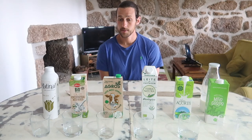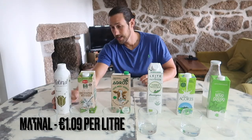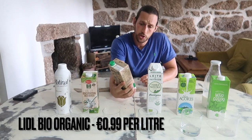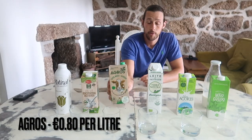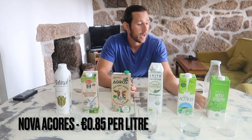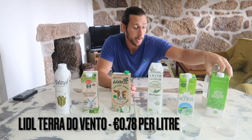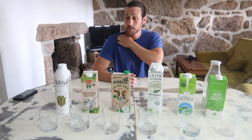So we've got six different types of milk here. This one in a really posh bottle, Matinal. This is Lidl's own bio-organic. Agros, not sure exactly where in Portugal it is. There's a few different places called Agros, but it's got a big cow on the front. This is the biologic pasture-fed cows from the Azores. This one is also from the Azores, Nova Azores. And this is the one that we've usually been buying because of the price more than anything, but we'll see how it compares in taste. All semi-skimmed. Can't get whole milk and obviously skimmed versions, but there are more options for semi-skimmed.